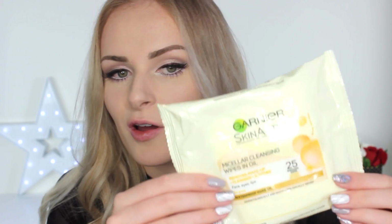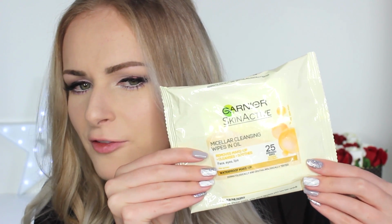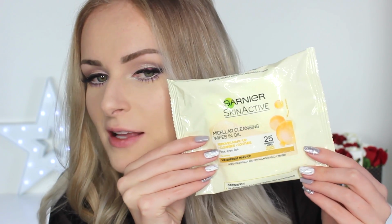By the way, if you're wondering how I get these off, because I see a lot of complaints, people being like, I can't get them off. Use these makeup wipes, they're so good. Garnier Skin Active Micellar Cleansing Wipes and Oil, these are the bomb. I heard about these from Fleur de Force.